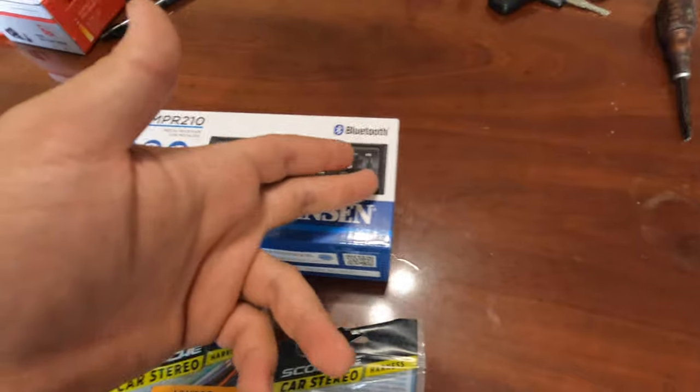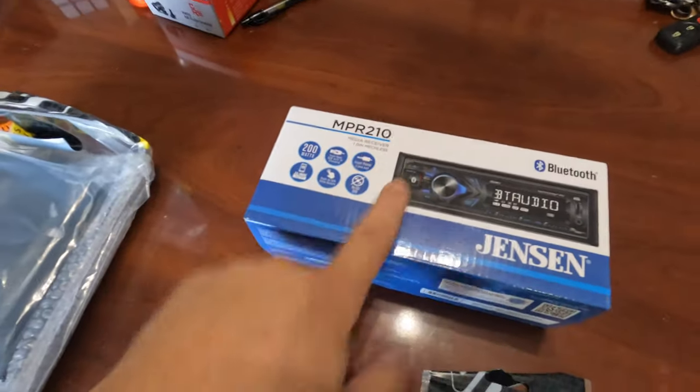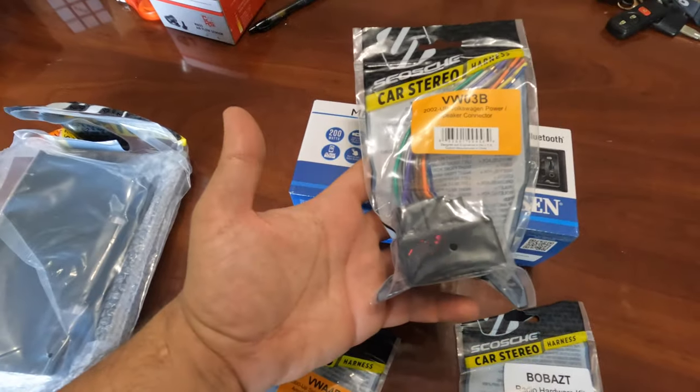It's got Bluetooth, it's got an aux cord, and it's got a USB on it. So what we need to do now is wire this radio's harness to this harness. The old radio in this car is just really worn out. The screen is burned and it has no sound.